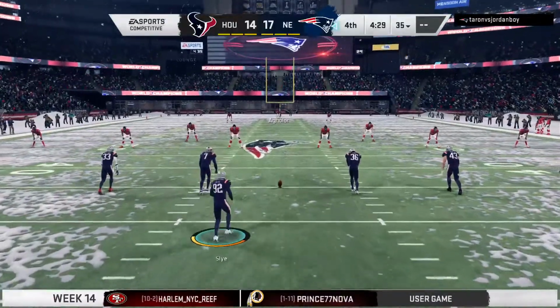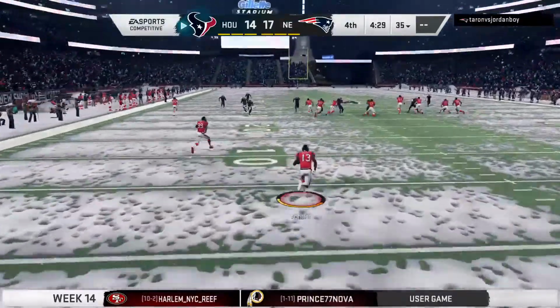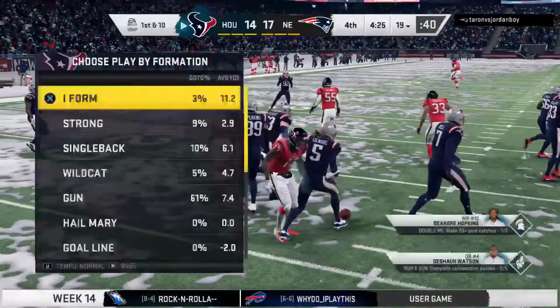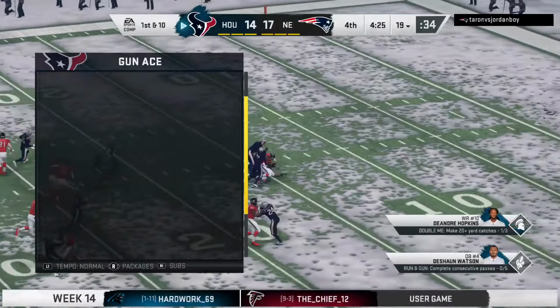Out is the kickoff unit as they run up and send this one away. That'll be taken in the end zone. And he'll take it back to about the 19-yard line. Let's go. The Texans take over first and 10 at their own 19-yard line.